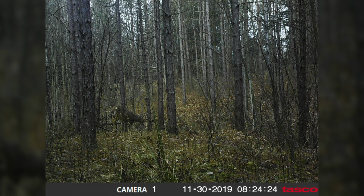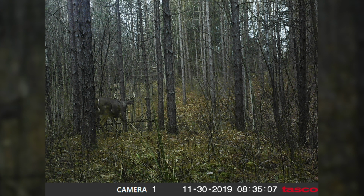And yet you can still see some sign of some rutting activity, because at 8:24, here comes a buck on the exact same trail. And then 10 minutes later at 8:35, here comes another buck down that exact same trail. Seems to me like one of those does may have been in heat, and those bucks were on the trail.